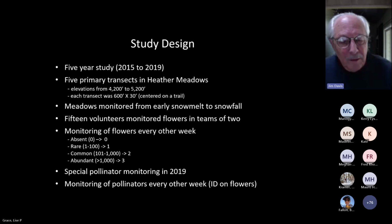So again, we had 15 volunteers. We monitored in teams of 2, and monitored every other week throughout the season. We really wanted to count all the flowers, but it very quickly became apparent that that was impossible. So we coded them 0, absent; 1, rare, 1 to 100 flowers; 2, common, 101 to 1,000; and 3, abundant, over 1,000. You'll see that pretty soon in the chart. We did special pollinator monitoring in 2019, and again, that was every other week. We only counted insects, because some of them really weren't very effective pollinators, and only if they were identified on flowers.